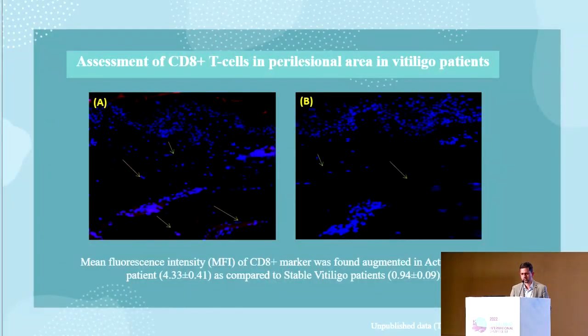We did this in a few of our patients also, the assessment of CD8 T cells in the perilesional area. And here also we can see that the mean fluorescence intensity in active vitiligo is much, much higher than in those patients with stable vitiligo. So how to tackle this? We need some strategies which can counter these CD8 T cells.